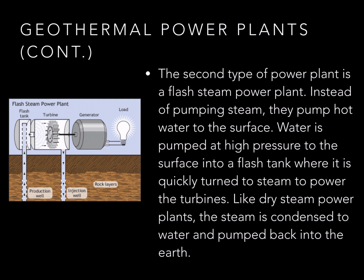The second type of power plant is a flash steam power plant. Instead of pumping steam, they pump hot water to the surface. Water is pumped at high pressure into the surface into a flash tank, and it's turned into steam in the flash tank, and that steam is used to power the turbines. So similar to a dry steam power plant, the steam is condensed back into water after use, and it's pumped back into the earth for reuse eventually.